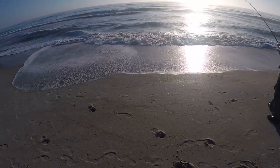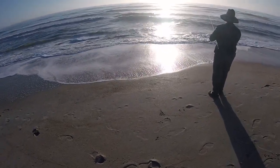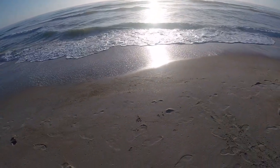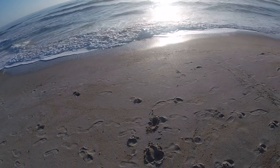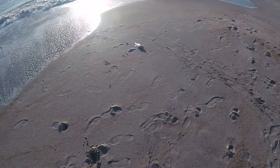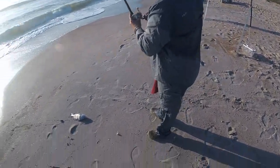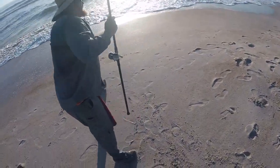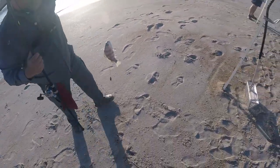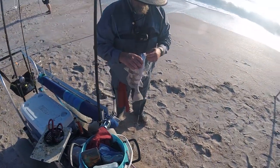See what Chip got here. See if he got a whiting or another catfish. Is that a pompano? Oh, it's a drum. Nice drum. Yeah, he was head shaking. Good job, man. Look at that. Nice size. What color bead was that on? Is that the purple? The purple bead.